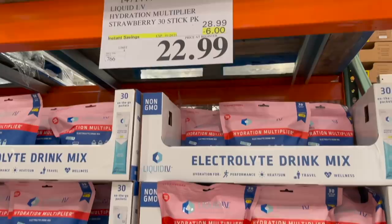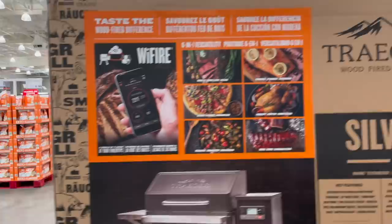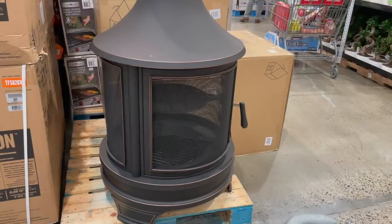A Traeger is definitely on my list of things to have whenever we have a backyard. So the Traeger you can see up there is on sale for $700. And then they also have this outdoor cooking pit. It actually looks really nice. I love that they've got a little bit of rose gold going around it, and it's matte black. It is $129 for this big guy. It's pretty big, so just keep that in mind. You have to have the space for it.